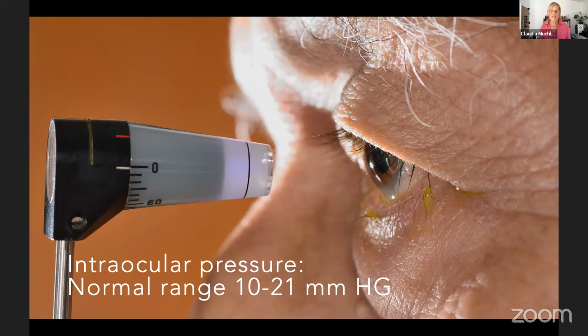The second aspect is that an optic nerve that is healthy can withstand a higher pressure than an optic nerve that is already unhealthy, right? Additionally, the IOP, which is the intraocular pressure, changes throughout your day, just like your blood pressure does, or blood sugar. Those levels always change.